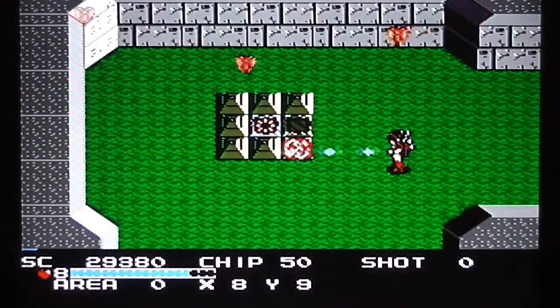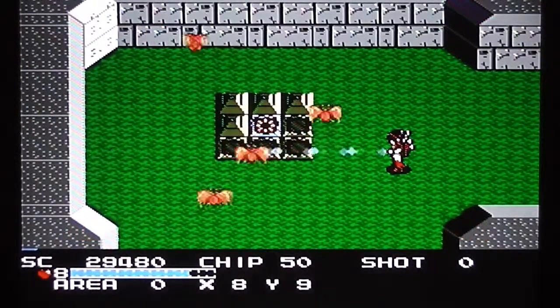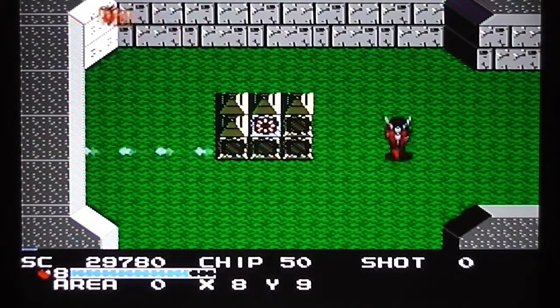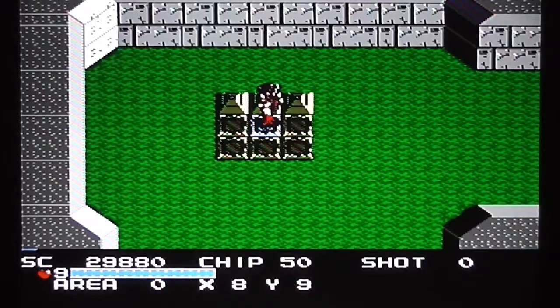Right, here's a power up on this screen, along with lots of winged thingies. So I'll just hammer away at it for a little bit. Most of the time it's easier not to move with these things and just let them come to you. So that's one of the power-ups.